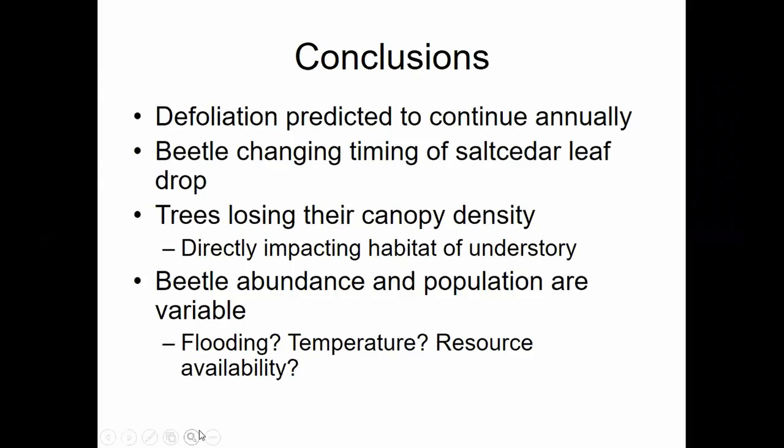So just to conclude, the defoliation is predicted to continue annually. I don't really think the beetle is going anywhere at this point. The changing of timing of salt cedar drop is likely because of the beetle. The trees are losing their canopy density, so this is directly impacting the understory, either for the flycatcher or potentially anything that lives even below the understory. The beetle abundance and population are variable, and we're unsure if this is an effect of flooding or temperature or resource availability, but that could be something that BEMP could look into in the future.